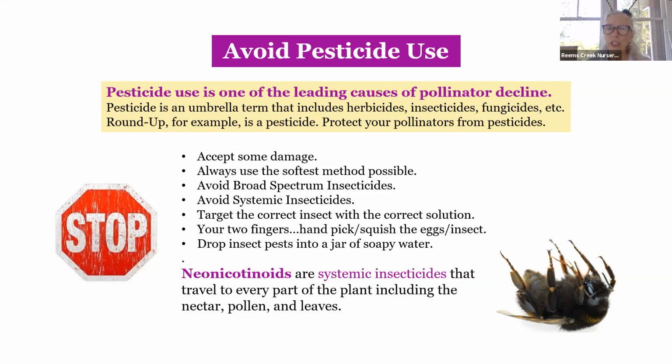So you want to try to use the softest method possible. You want to avoid broad spectrum insecticides. That means, to me, that's like a big gun. If you can target it to the actual insect that you're trying to get rid of, and not just put Sevin dust all over it that is going to kill everything, you don't want to do that, okay?